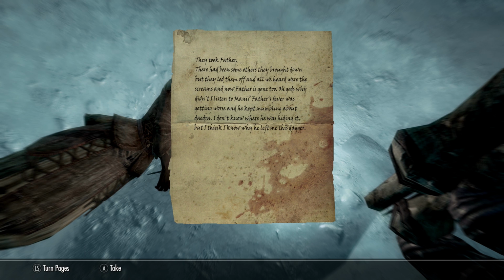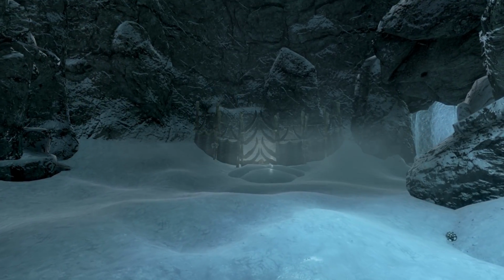"They took Father. There had been some others they brought down, but they led them off and all we heard were the screams, and now Father is gone too. Oh gods, why didn't I listen to Marnie? Father's fever was getting worse and he kept mumbling about Daedra. I don't know where he was hiding it, but I think I know why he left me this dagger." It was all too much for the poor daughter, and she took her own life.